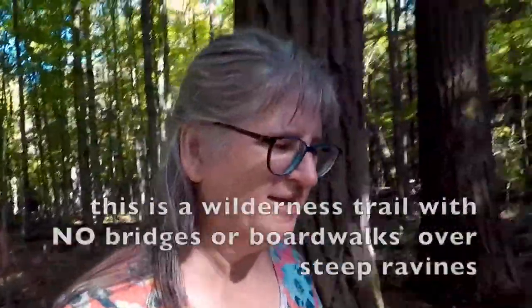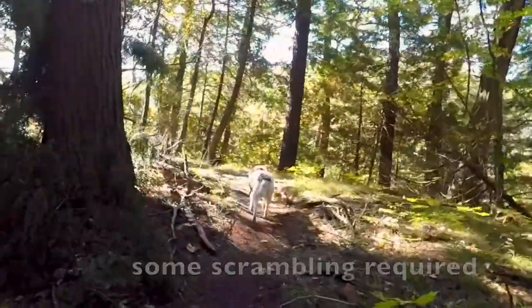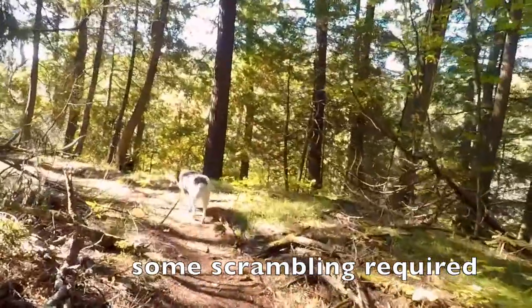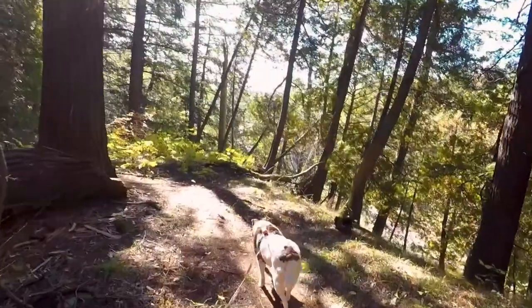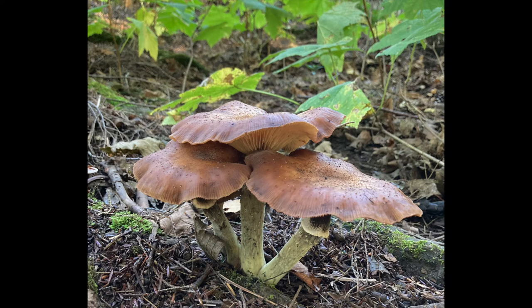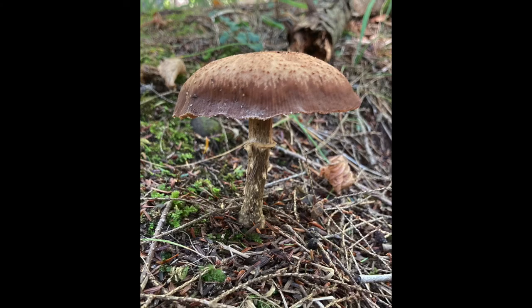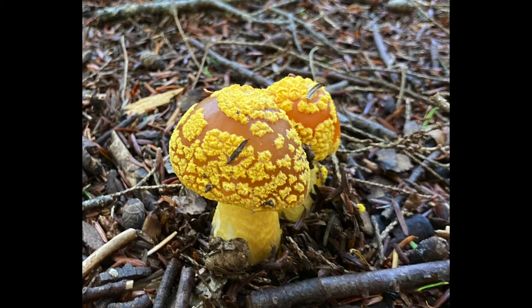So the East Trail here has been a little bit more challenging. Lots of roots to walk over and steep hills. Unfortunately, there were trail closures on the East Trail, preventing us from seeing some of the best views of the waterfalls. One of our objectives for the North Woods was mushroom hunting. We love to photograph mushrooms, and the East Trail did not disappoint us. There were mushrooms just about everywhere you looked, and they were just so beautiful.